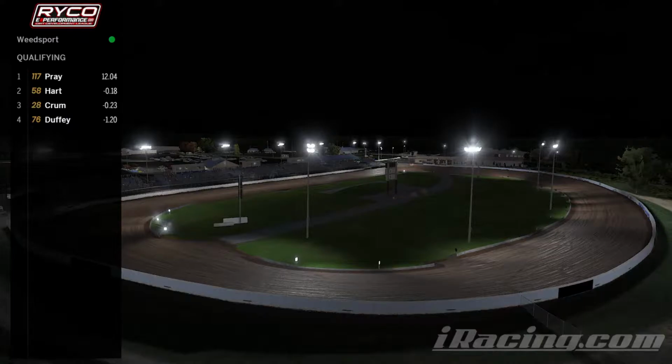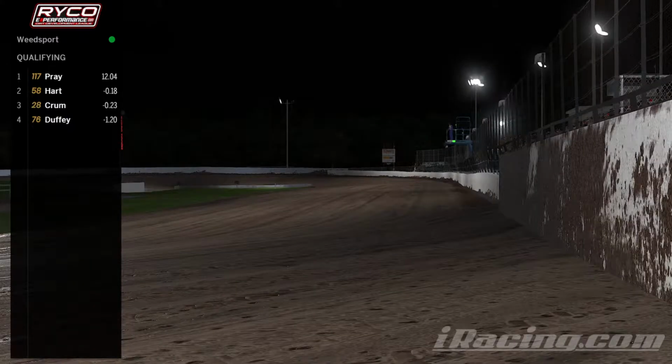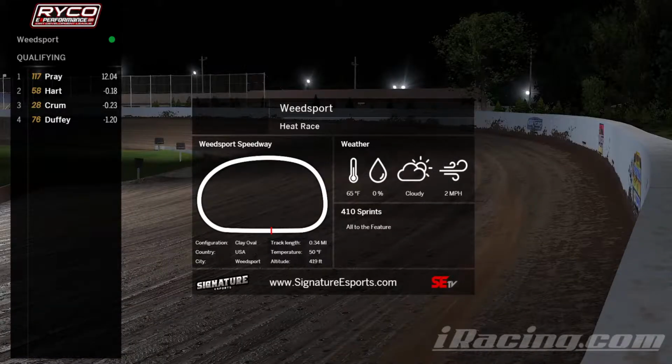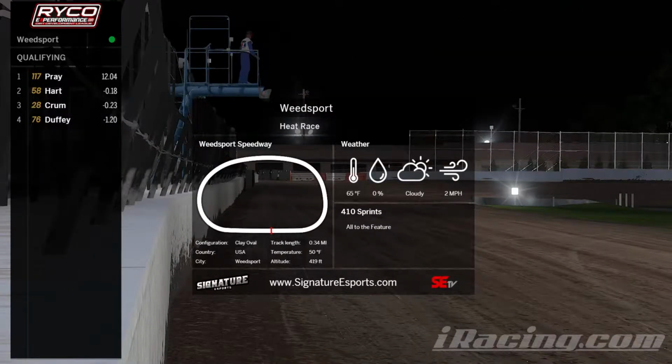Race info for you. We can take a look at that while we wait for these guys to finish up real quick. This one is a fast little third miler here. The track temperature is very, very cold, which means those tires are going to stick. When it starts to slick off, it will be like ice. 65-degree air temperature, no humidity, so it's going to dry out pretty darn quick. Cloudy skies with a big old blustery 2-mile-an-hour wind. Yeah, I say blustery, but yeah, no.